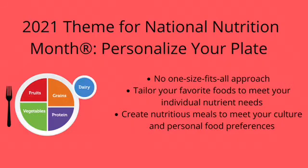This year's theme is Personalize Your Plate, which means that there is no one-size-fits-all approach to developing healthful eating patterns. The key is to tailor your favorite foods to meet your individual needs. Because we all have different body types and activity levels, we are encouraged to create nutritious meals that meet our cultural and personal food preferences.